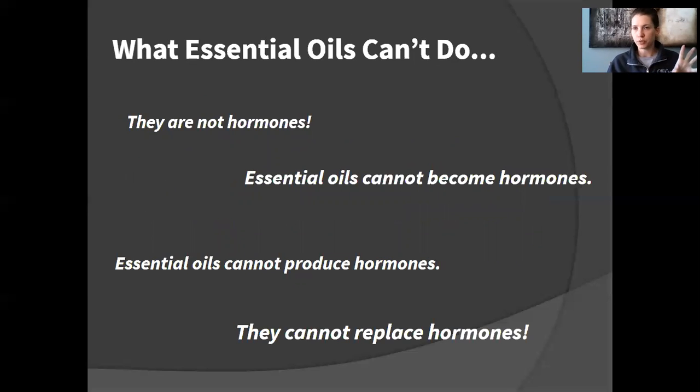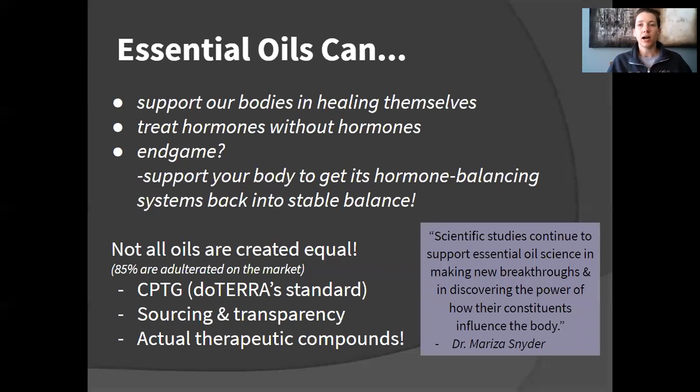So switching over to essential oils, before I talk about what they can do, I want to address what they can't do. Essential oils are not hormones. They cannot become hormones. They cannot produce hormones, and they don't replace them. That is not the point of essential oils. So what essential oils actually do is support our bodies in healing themselves.